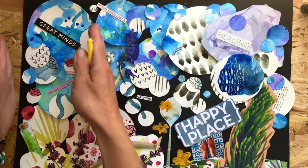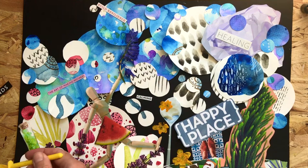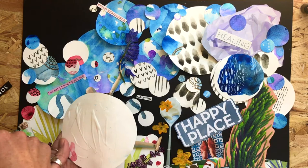Once you've added all your words and phrases as well, about what art means to you, then you can start to glue it down. Very carefully, taking one little bit at a time, you're going to pop some glue on the back and then stick it in place. I recommend looking for shapes that are furthest at the back to start off with.